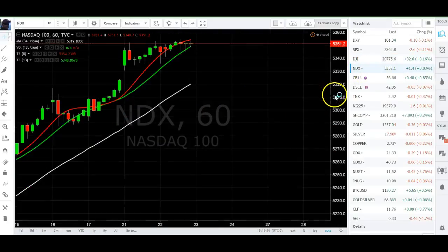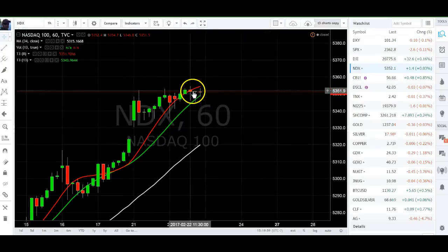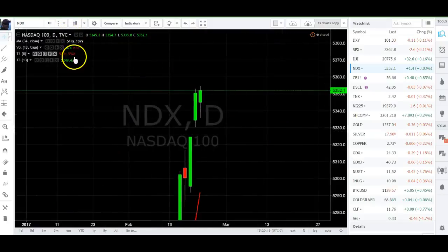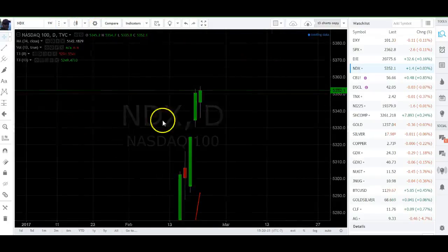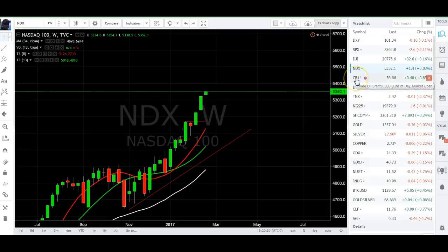Let's see what happens. NASDAQ, let's see. We got a reversal bar here. There's a reversal bar, doji, where the price closes and opens at the same spot after making a long wick. So a couple reversal bars on the NASDAQ. See how that pans out. Made a higher high today. Weekly still strong. Couple more days left. Let's revisit those at the end of the week. Make sure.